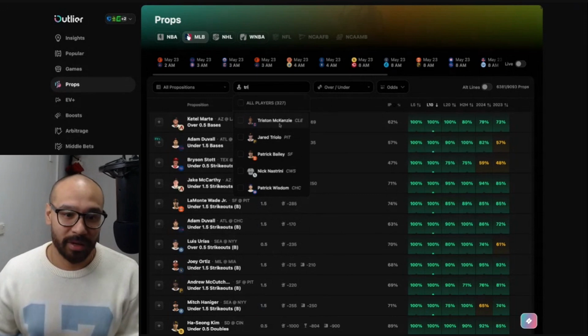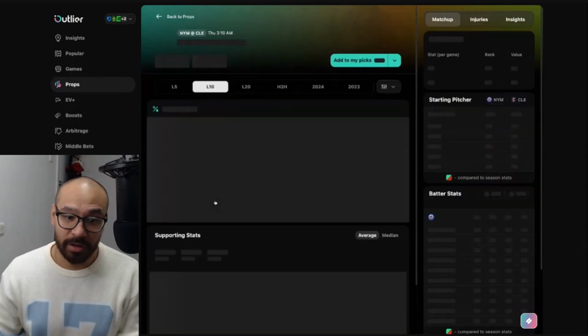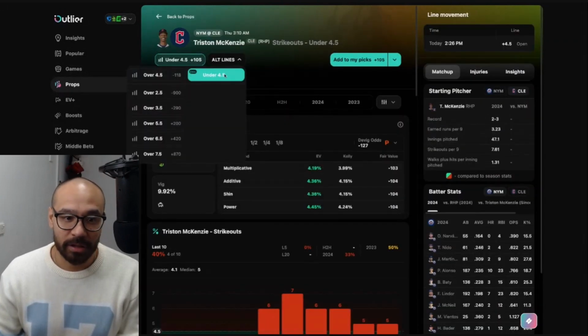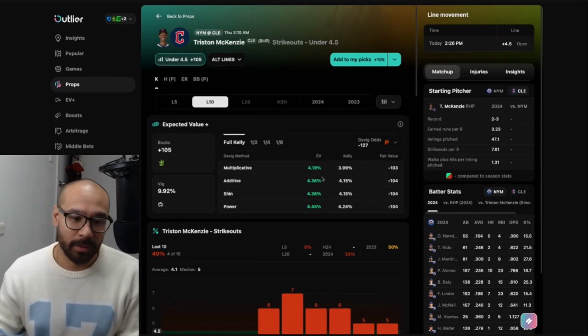The first player that we're looking at here is Tristan McKenzie from the Cleveland Guardians, and the play is under 5.5 strikeouts. You can get it under 4.5 for plus money, but the guys at the Player Prop Shop put up 5.5. It's pretty juiced, but pretty good if you can still get that on your fantasy apps. But we'll look at the 4.5 anyway, and then we'll see what we can find.